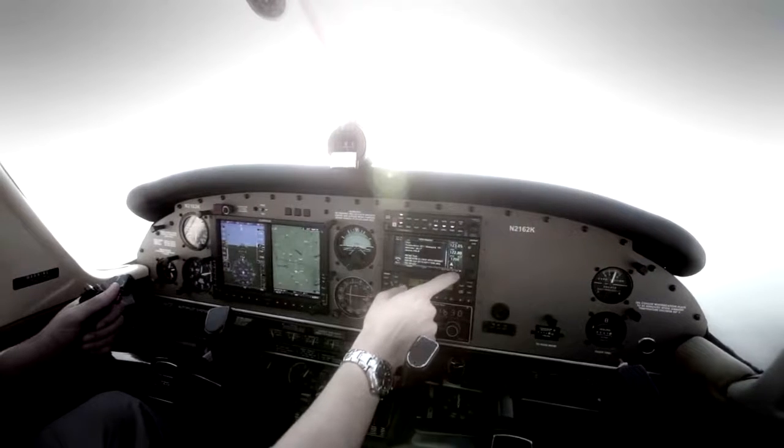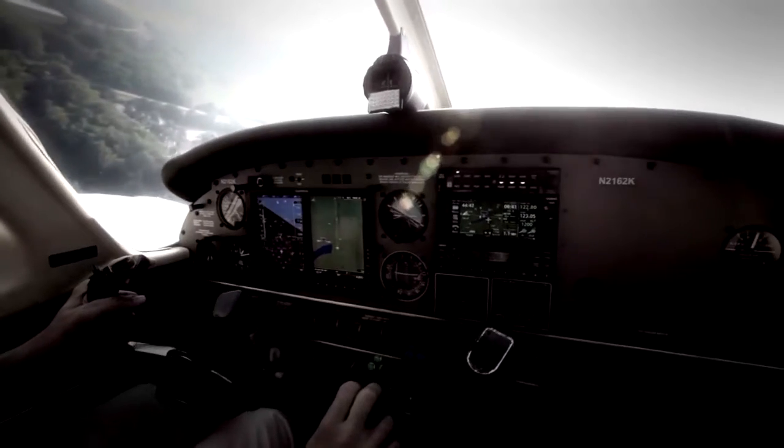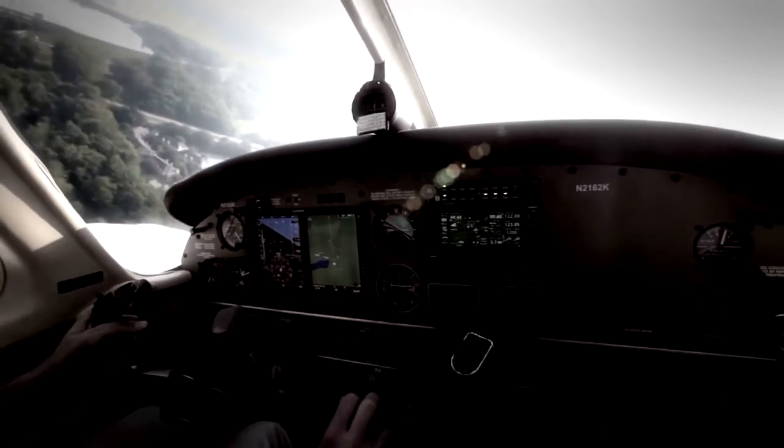Butler County traffic talking, 684 Kilo Foxtrot left. There was an instrument approach that we were coming on in back to the airport where we were simply doing a practice approach. Eagle Creek traffic, Seminole 2162 Kilo, turning final runway 3, Eagle Creek.